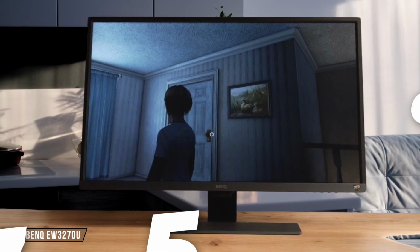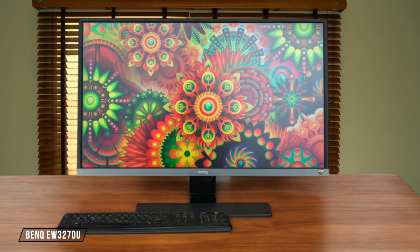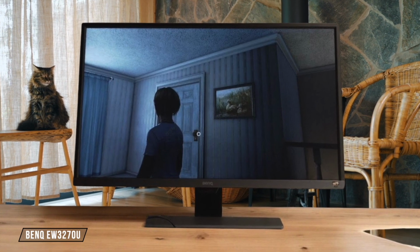The BenQ EW3270U features a simple yet functional design with decent build quality, but the limited stand adjustability and basic aesthetics left me wanting more. The straightforward approach and sturdy construction earn it 6 out of 10.